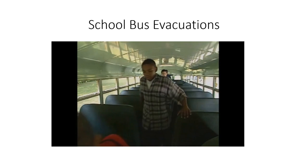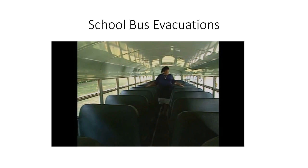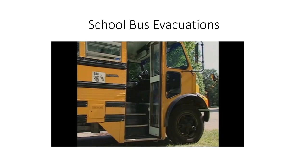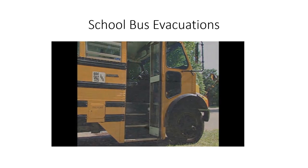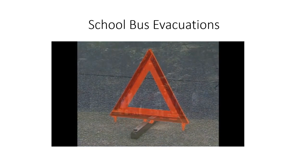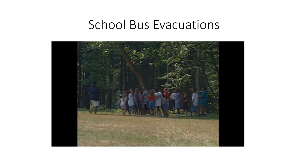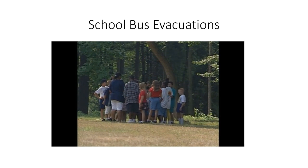Once you've released the last kids, start at the rear and inspect every seat as you move to the front, checking for any remaining kids. On the way out, grab your student list and any necessary safety equipment. Place reflectors to protect the scene. And then join your students at the safe waiting area. Finally, keep everyone together as a group until assistance arrives.